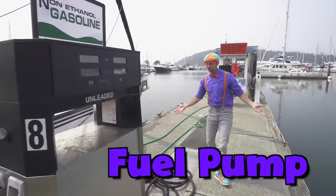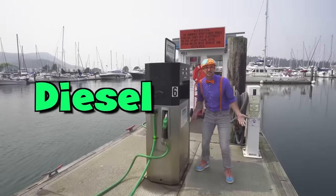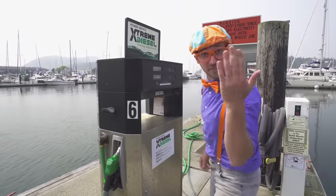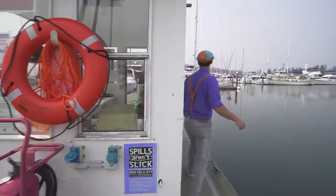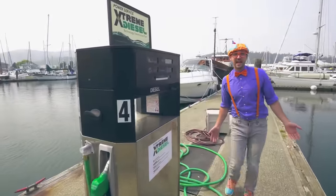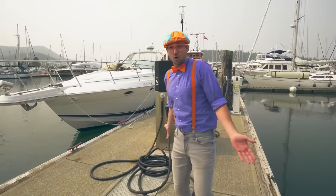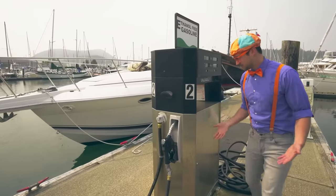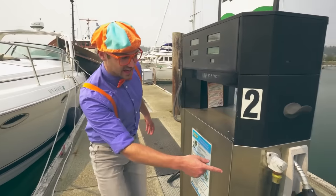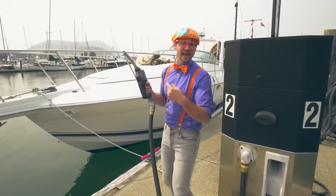Woo! A fuel pump? That's gas. And this is diesel. Interesting. Hey, I have something to show you. Come here. Just like how cars need gas and diesel to run on land, boats also need gas or diesel. And this boat right here needs gas. So, let's take this pump right over here and let's go fill it up.